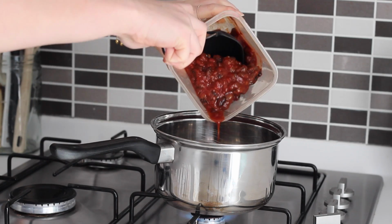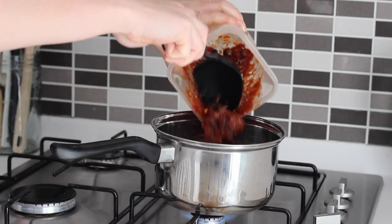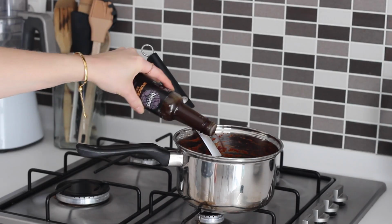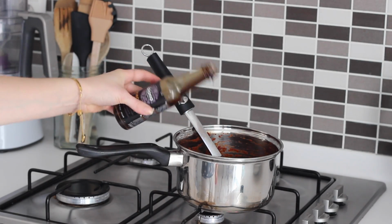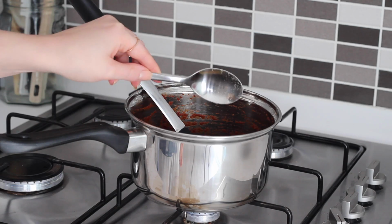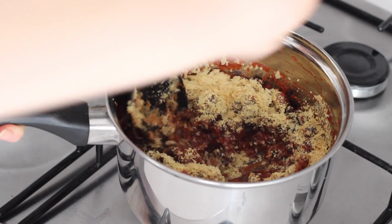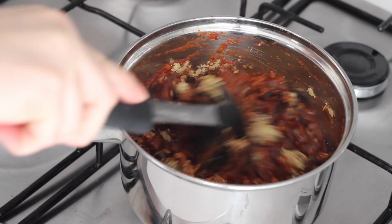In that time I took some of my 3-bean chili that I had in the freezer and I heated that up in a small pan on a medium heat. To give it more flavour I added in a splash of vegan Worcester sauce, and then to make it a cheesy chili I added in 5 tablespoons of nutritional yeast, then gave that a really good stir.